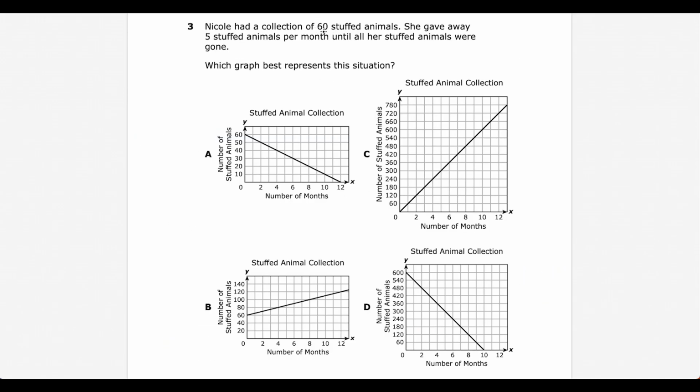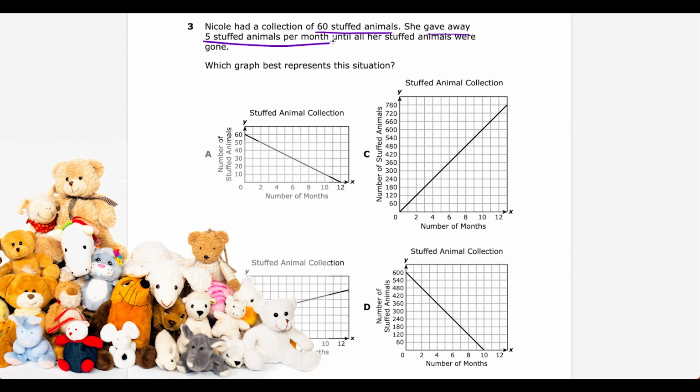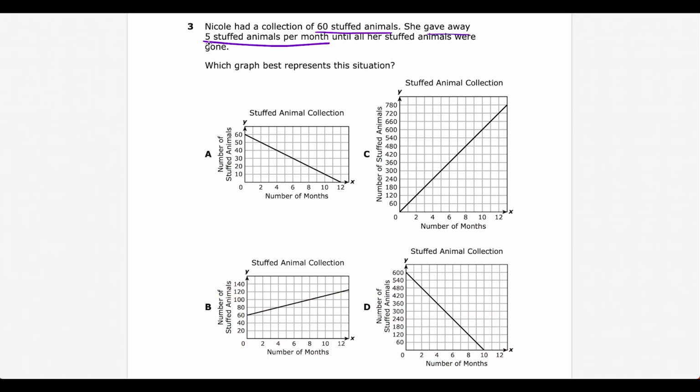Question 3, Nicole has a collection of 60 stuffed animals. She's giving them away. She's giving away 5 stuffed animals per month until all the animals are gone. Which graph best describes this situation, or best represents this situation?